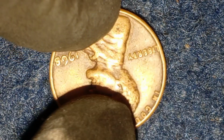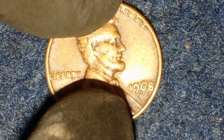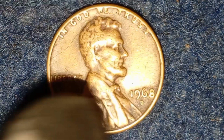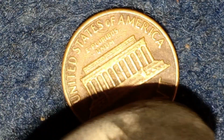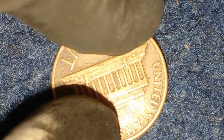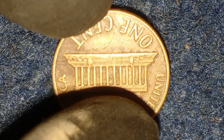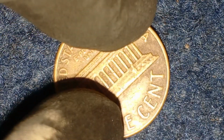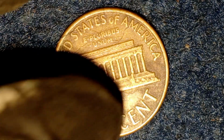Die breaks and cuts are also worth noting. These are raised bumps or missing sections on the coin caused by a damaged die. They're not always highly valuable, but collectors love unique patterns, and coins with dramatic die breaks can bring in solid prices. Wrong planchet errors are the real jackpots. These are coins that were struck on the wrong kind of metal blank. For example, a penny struck on a dime blank or a foreign planchet. These are extremely rare and can sell for thousands.